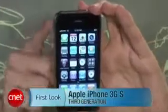Hi, I'm Kent German, Senior Editor at CNET.com. Here today to take a first look at the iPhone 3GS.